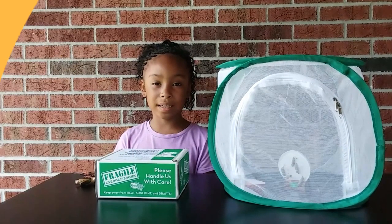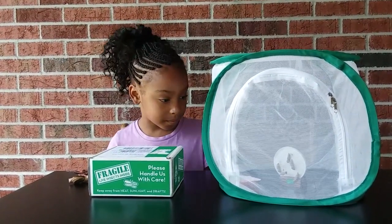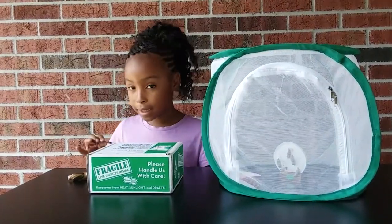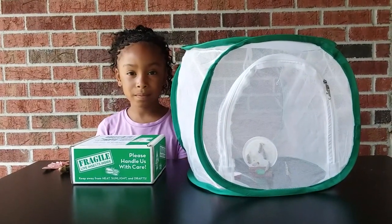It's been 11 days since we got the caterpillars. And has one of them turned into a butterfly yet? Mm-hmm. Take this one. So you have 4 in the chrysalis phase? Mm-hmm. Awesome.